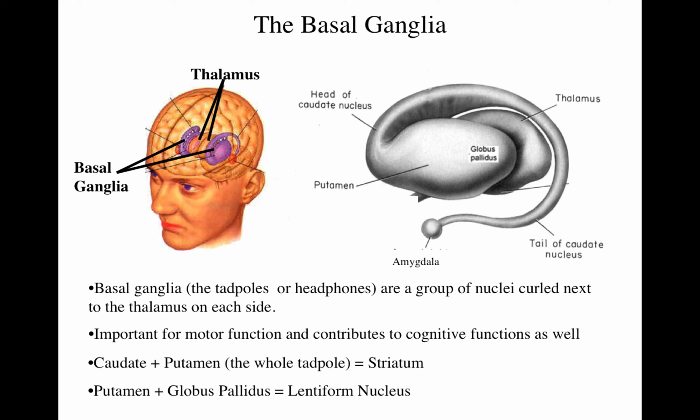Here you see a structure called the amygdala, which we will talk a fair bit about throughout the course of the class, and this is just to help you locate it. It is here at the end of the tail of the caudate nucleus, which, as we'll see, is also toward the end of another structure called the hippocampus.